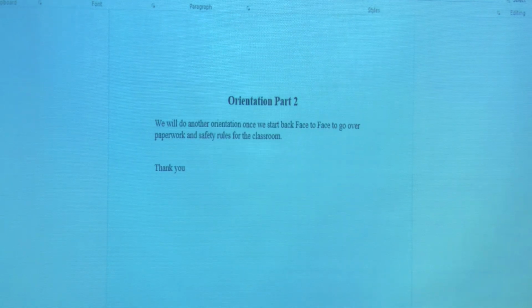We are going to have an orientation part 2 once we do return to the schools. And so any paperwork or safety rules that I need to go over in person will be done at that time.